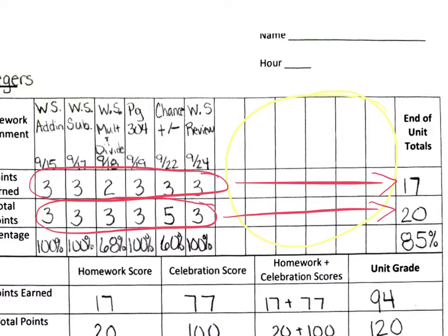When we take 17 divided by 20, we get 85 hundredths, 0.85, which is 85%. And that's our percentage at this point before you would take the test as a student.